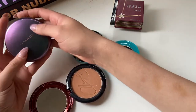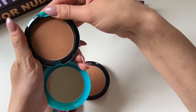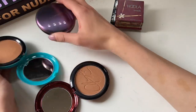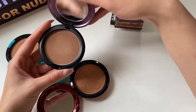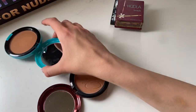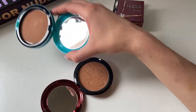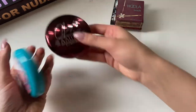See, I really like the packaging of this one, so I'm wondering if there's a way to depot these and move this one into this one, and then I can get rid of this, because honestly, this one is not swatching good. I like the packaging, but it's not swatching good, so I'm going to get rid of at least the bronzer. I'm going to try and keep the packaging and move one of these in here, but I think I'm going to keep these two, because these I think are a little more up my alley.